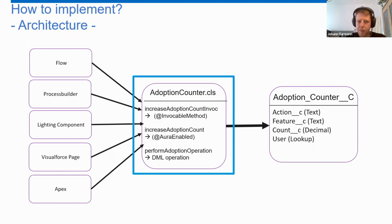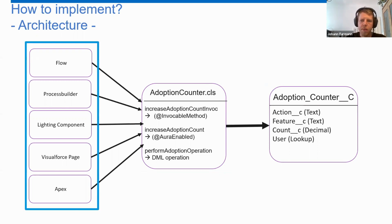Then we have a class. It's just a small helper class which does all the magic. It takes as inputs the feature, the action and the user, and then it does the calculation. And lastly, these are all the places where you can invoke that class: flows, process builder, Lightning components, Visualforce pages, and Apex. I'm a huge fan of invocable methods because, for the developers, this helps make admins able to do this. I will tell you how to implement it in the live demo; admins can do it.